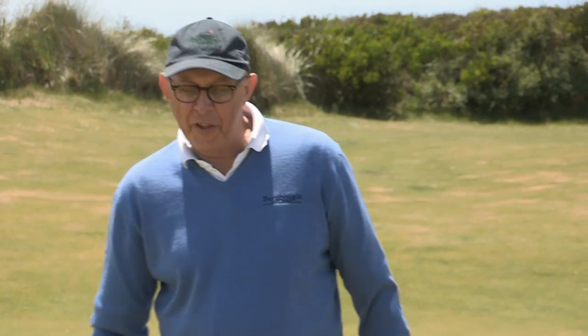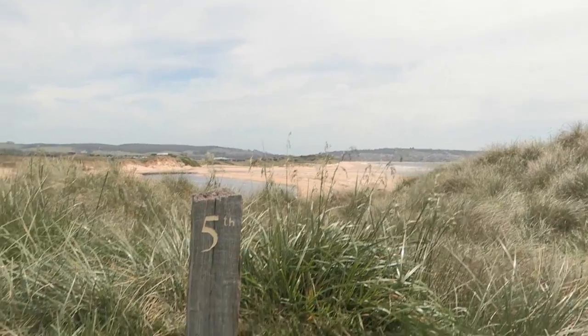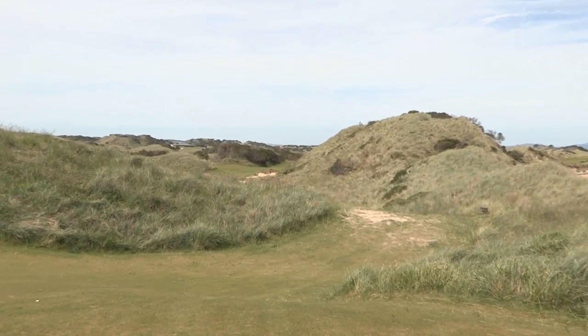Nice birdie on the fourth. That's a good lead up to the fifth. Between the fourth and fifth holes is Adam's Cut, not named after Mr. Scott, but it very well could be.